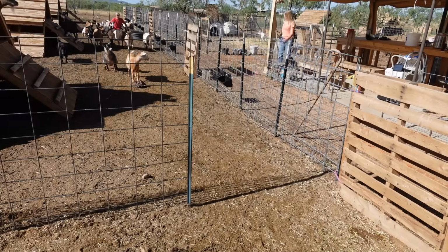our little bucklings into wethers, but first we gotta milk out these does and we can go over their milk test results.